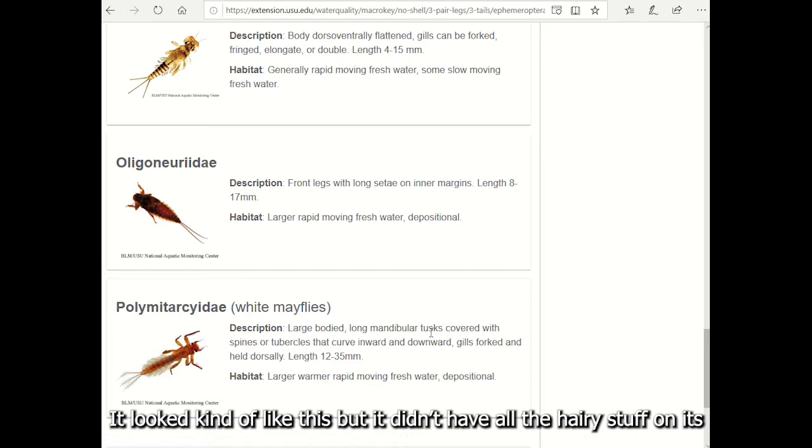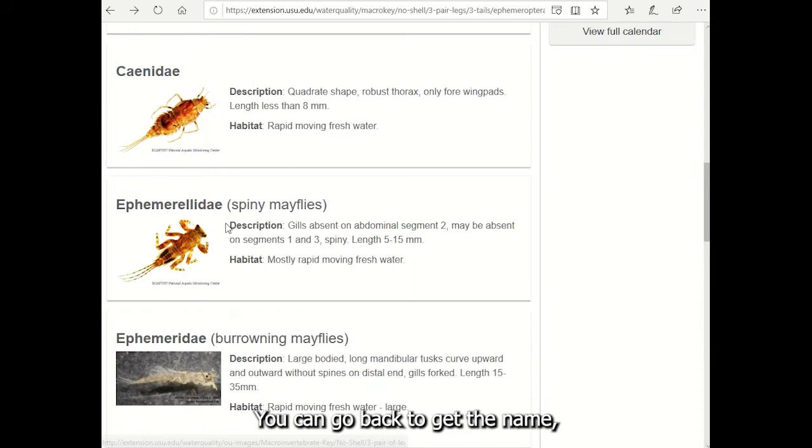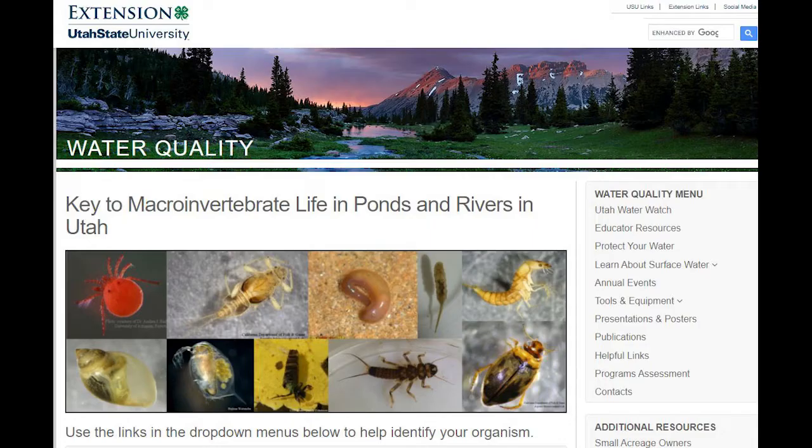So let's go back up to this one, which I think is our most likely one. And you can click on it and get a closer view of it. You can go back to get the name. So Ephemerellidae, spiny mayflies.